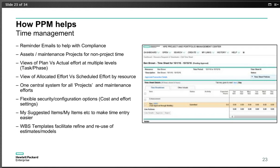So you have visibility into not just how much time is going, but also the overall cost of supporting applications and different assets. The fact that you can roll up definitely helps. The next two are much more tactical, those suggested items and my items.